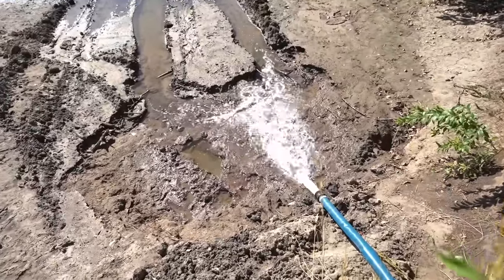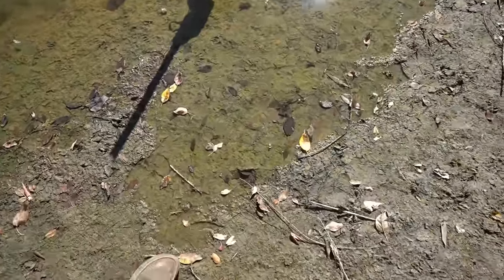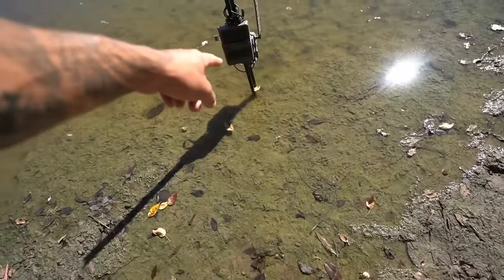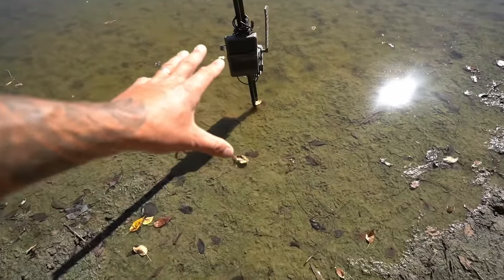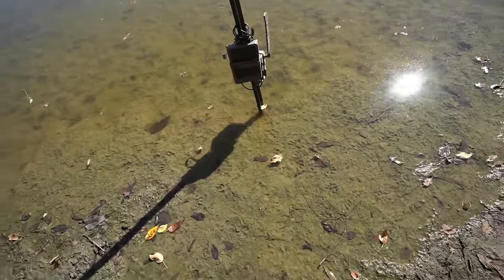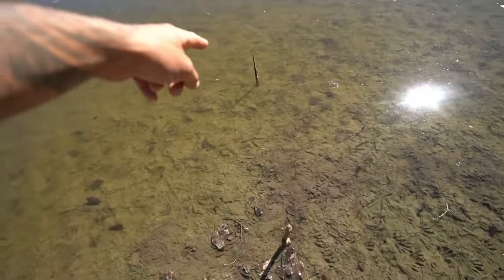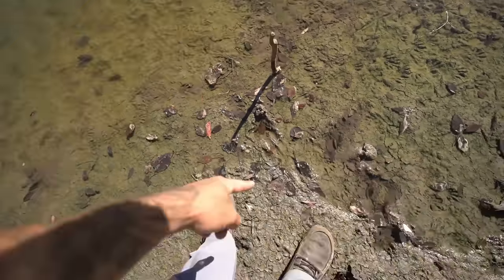Oh yeah, flowing mighty fine. You can tell how far it's come up. Two days ago I put my camera out there just to keep an eye on the ducks, if any ducks actually land in front of it. I think it'll work. Then here, that was the first marker I put in when I started filling it the day after. And then I went here, and now we're here.